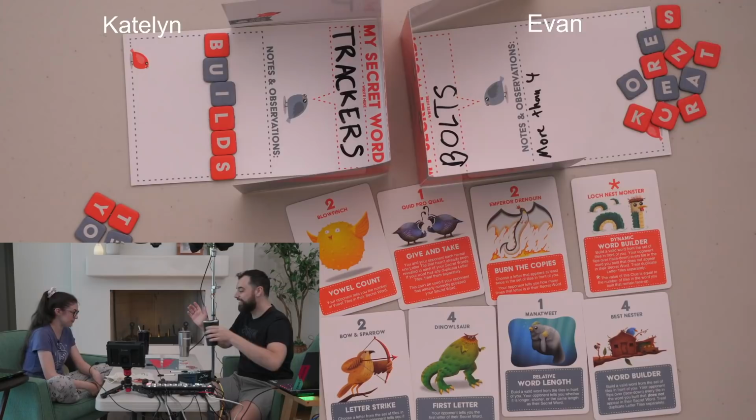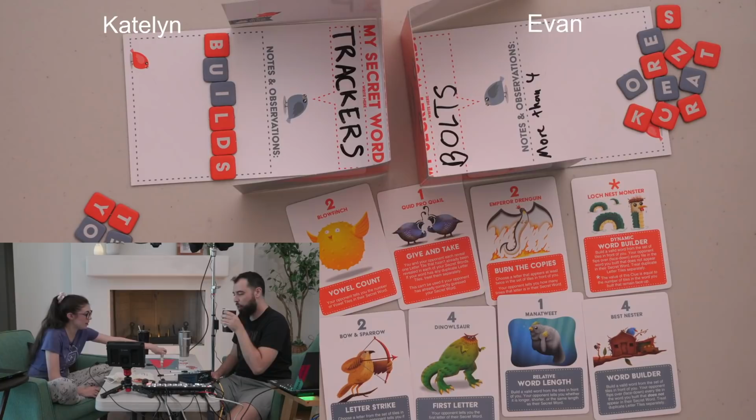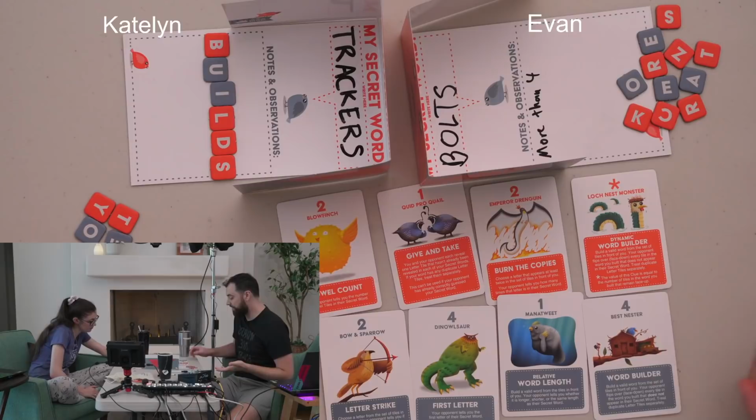Okay, so I get 1 berry coin because you used 1 coin. I used one, yeah. Okay. And during your turn, you can only guess or use a clue. So are you gonna use an expensive one like the nest builder? I'm gonna do the vowel count.